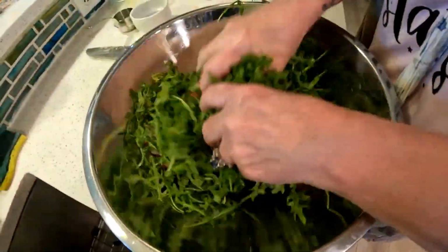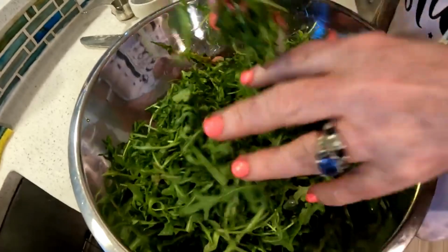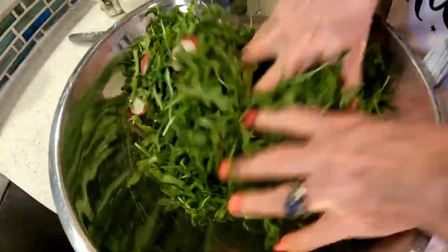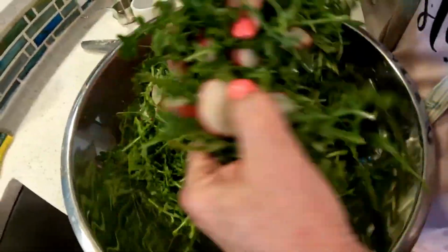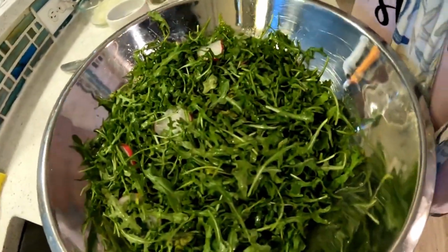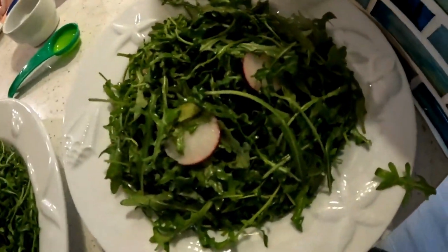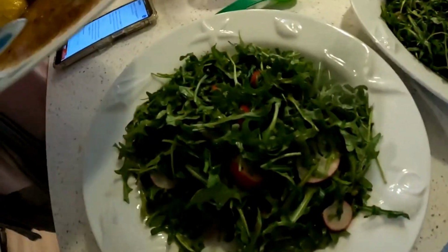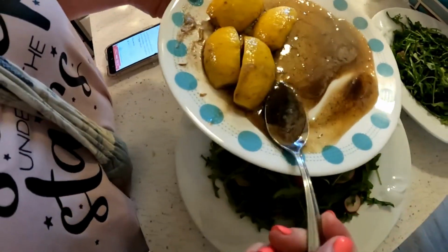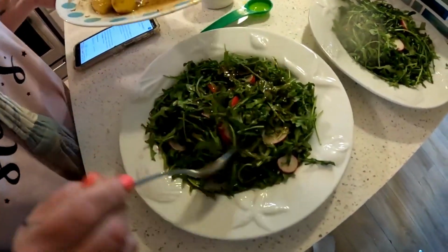What are you doing here? I'm doing an arugula radish salad to accompany the fish. What'd you pour in there? A little olive oil, and a little bit of lemon juice. You don't need a lot. Again, we're just gonna mix it all together with the olive oil. Alright, so we've got that seasoned really well. This lemon sauce we made, we're gonna use almost like a dressing for this salad. I mean, look at that. This looks so good.